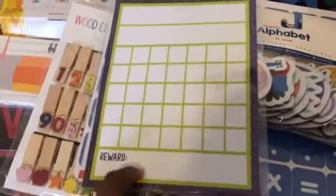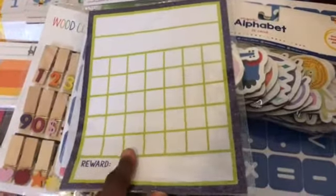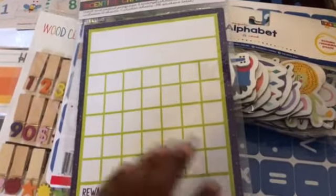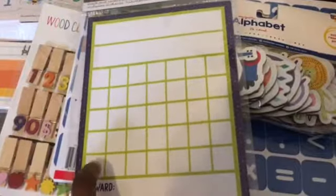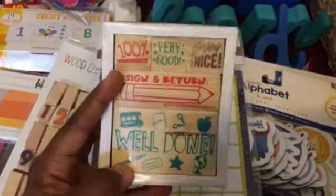If I have some outliers, this is where this comes into play, and that's usually when I have a meeting with the parents, and the parents are informed about how this is going to be used. So again, please come back to hear more about that. Here's another stamp. I like this one because it had the sign and return.